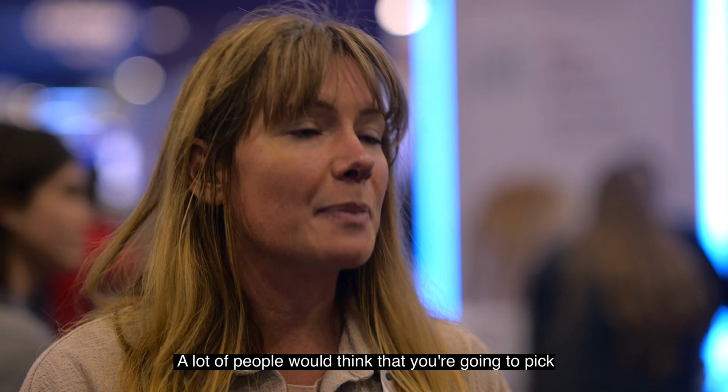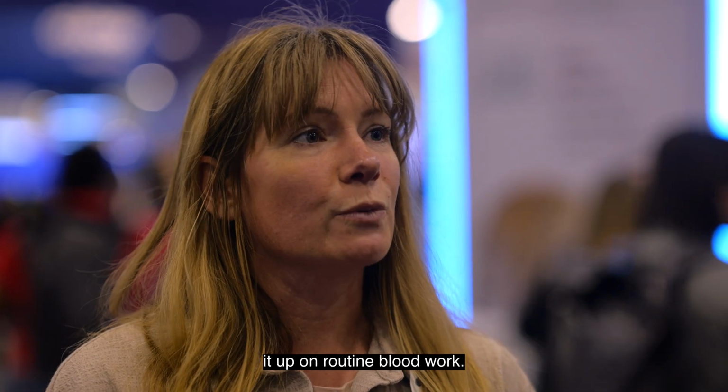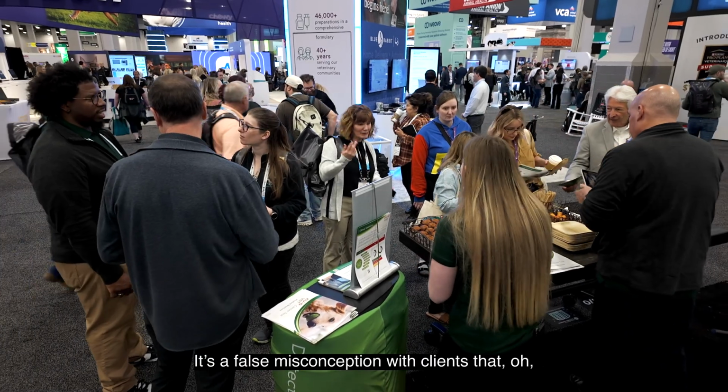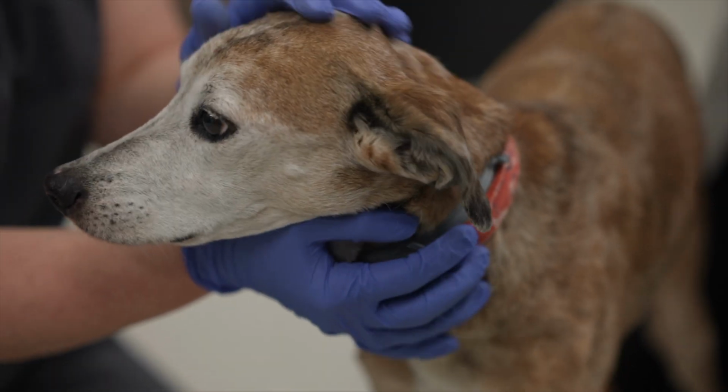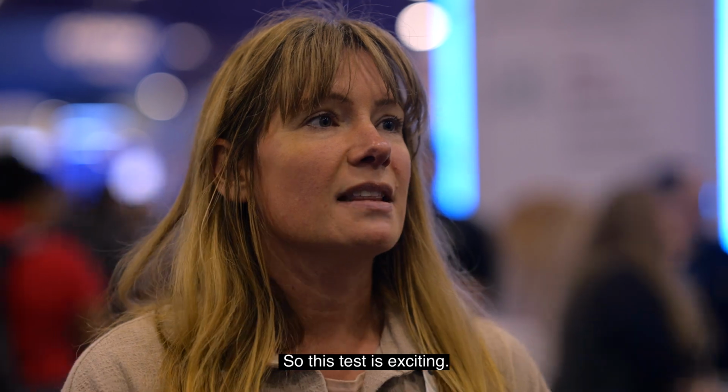For our patients and our clients that are wanting to do early detection, we just never had the capability. A lot of people would think that you're going to pick it up on routine blood work. It's a false misconception with clients that the blood work is normal, so my animal doesn't have cancer, and that's not the case. So this test is exciting.